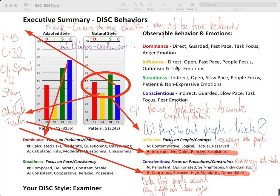Now, this combination of the C and the I style, this person, when wearing the mask, they should be precise. They should be a perfectionist. They should be accurate. They should be extremely careful with details. They're going to put data first and people second. They're going to be more focused on getting it right versus who's right.